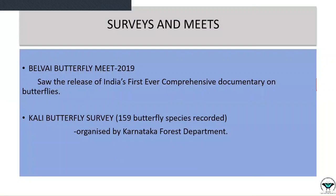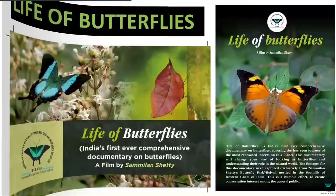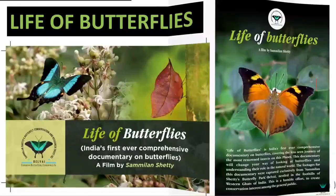It also saw the Kali Butterfly Survey, which recorded 159 butterfly species, organized by the Karnataka Forest Department. Sri Sanjay Mohan played a key role in this, and even Karthikeyan sir, who worked on this butterfly survey, probably the first ever butterfly survey by the Karnataka Forest Department. Then you have the Life of Butterflies, just a few posters of the same, which is India's first documentary, shot exclusively at the butterfly park in Belvai over a span of 4 years.